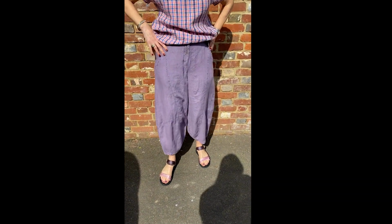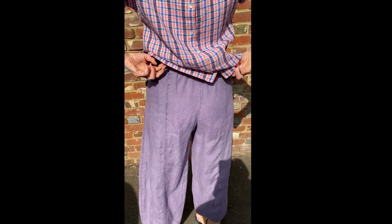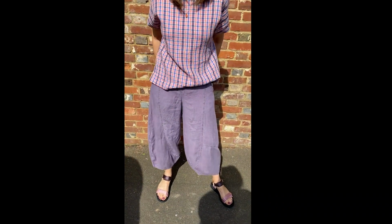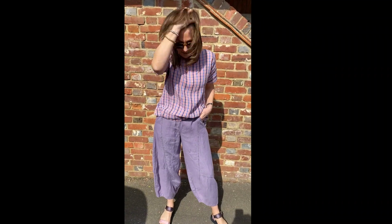And the colour's lovely, this beautiful soft purple. It's got an elasticated back. They're not overly generous, these. So I'm wearing size 2 in this one, and I'm a size 12. So I would go for your true size. We do show you the conversions on our website as well. So there we have it.